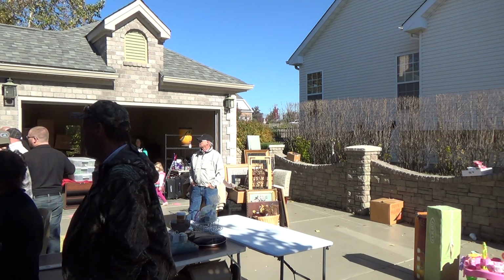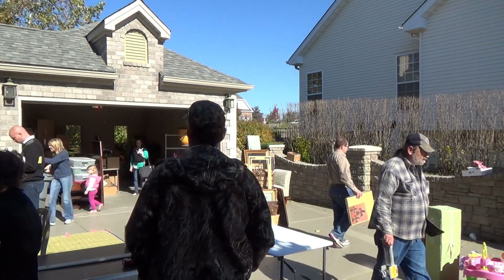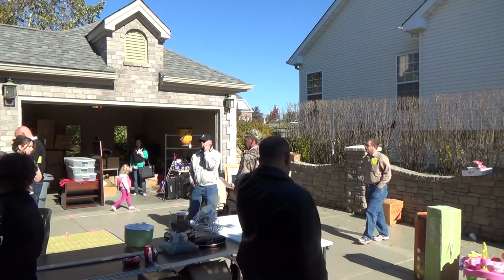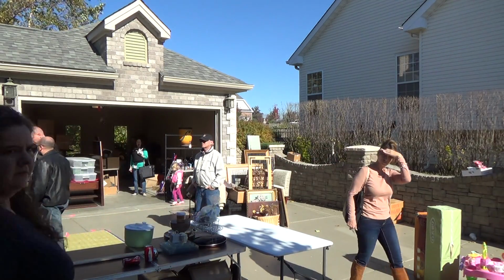We don't know what's in this Rubbermaid container. Okay. But everything on top, so it's just the stuff on top that we're selling, correct? Oh, nice little clock there. All right, all that stuff sitting on top of that Rubbermaid coming together, one money.